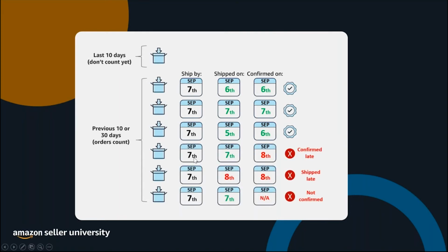So let's walk through scenarios where you could possibly get your account health into a little trouble. The first one, you're supposed to ship by the 7th, you actually do that, but you come in the next day and you confirm the shipment.